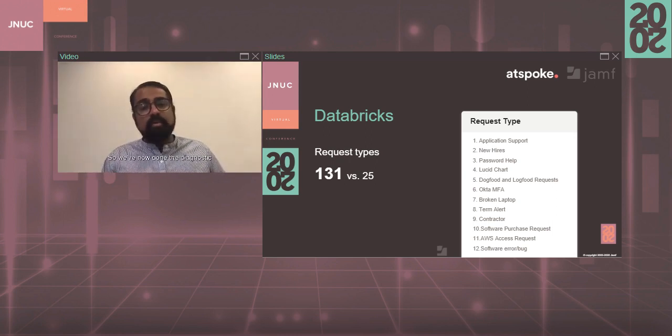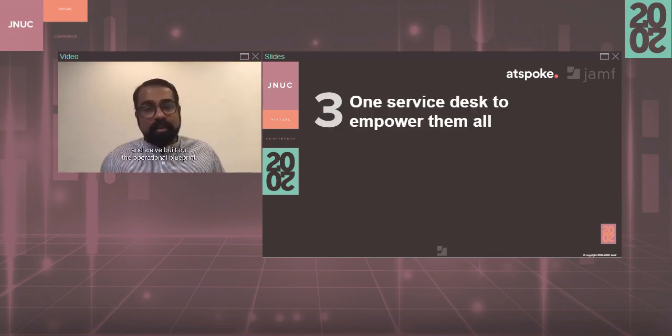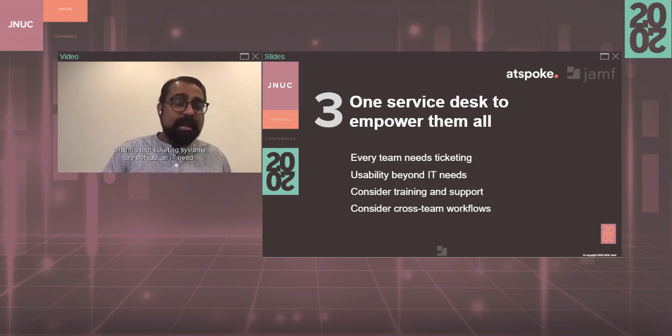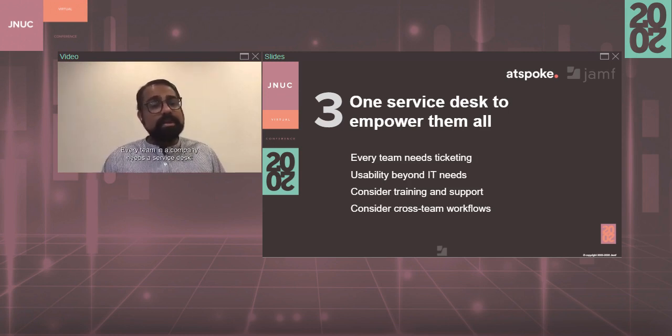Great. So we've now done the diagnostic and we've built out the operational blueprint. The next step is to set up one service desk to empower them all. This point in particular is something that I hold near and dear to my heart, which is that ticketing systems are not just an IT need. Every team in the company needs ticketing. Every team in the company needs a service desk.